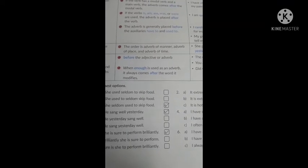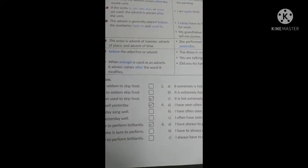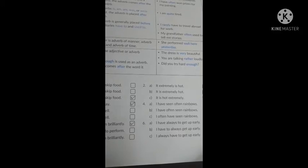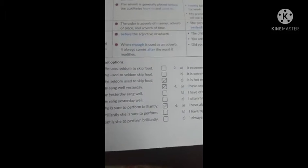Adverbs that modify adjectives and other adverbs. Before the adjective or the adverb, another adverb will be used. Like, the dress is very beautiful. Here very is modifying the adjective beautiful. Putting emphasis on the word very is emphasizing the adjective beautiful. It is said that it is very beautiful. Then when enough is used as an adverb, it always comes after the word it modifies. Like, did you try hard enough? Enough will be at the end.